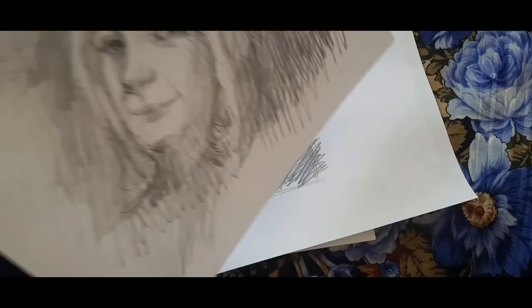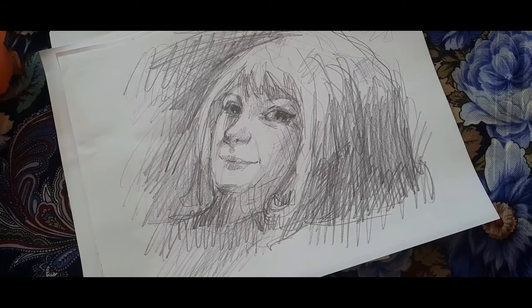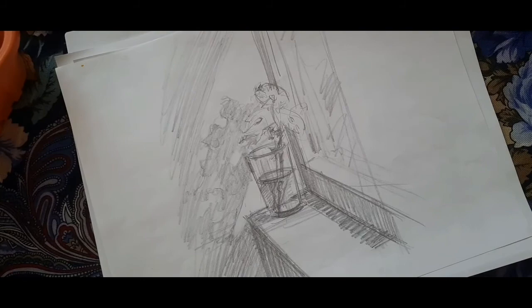I got started with this skill set when I was fairly young, in my early teens. I went to art school where we needed to apply to it, go through exams, and there was competition for it. So the environment of learning was quite rigorous.